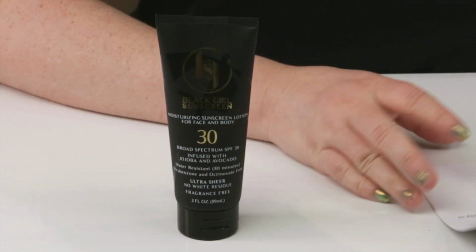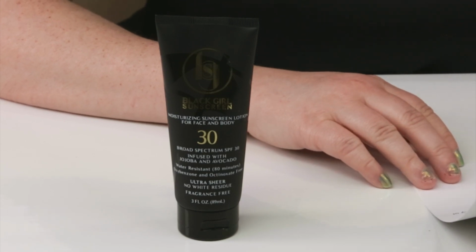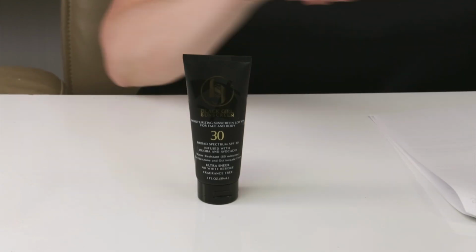Okay, so they say: we have created a sunscreen for everyday use filled with natural ingredients that will protect your skin from the sun and doubles as a moisturizing lotion. The Black Girl Sunscreen dries completely clear, so it's perfect to use before any outdoor activity or even under your favorite makeup products. Okay, so my first criteria is packaging, and they've got a pretty basic squeeze tube bottle.